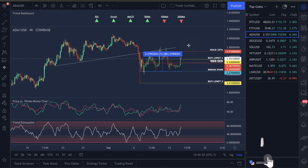So we have a major announcement for the indicator update. You guys have been requesting this, and I was finally able to code it in this morning, and this is officially already released on our website for the trend exhaustion.